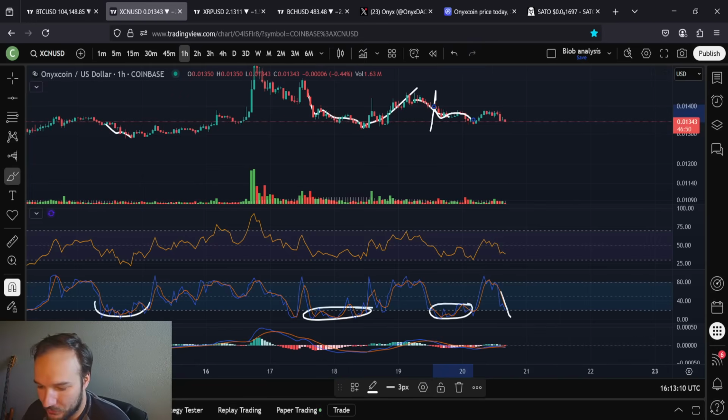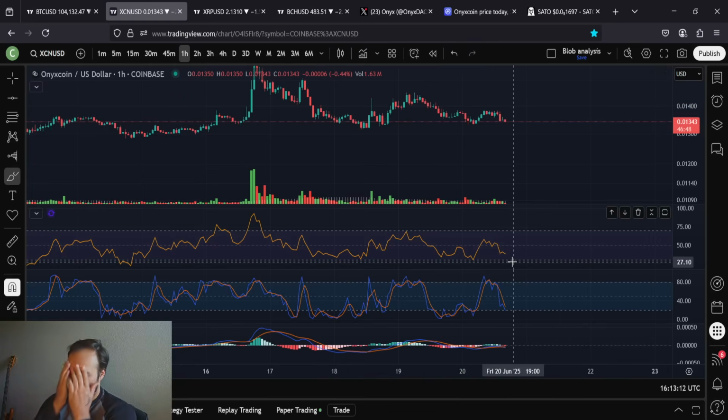We're not even oversold yet, so I would expect that between now and the end of this weekend, we will be at lowered prices. I'm hoping that we get done with this move sooner than later so that we can have a nice end-of-month rally. But who cares what my hopes and dreams are? It's very possible that we do continue to drop going into next week, but I am optimistic for some kind of end-of-month rally, end-of-month pump, a little bit of recovery going into the end of June here.